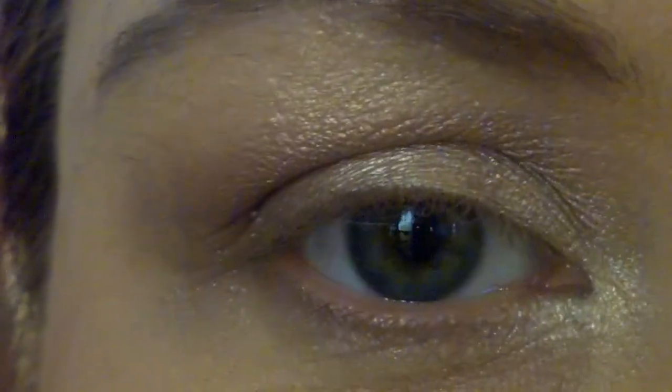Okay, now we're going to go back to the eyes, because I'm stupid and I forgot to do this bit. I'm going to use my Real Techniques Fine Liner Eye Brush. And I'm just going to keep it very simple. This is Maybelline's gel liner in black. I'm not going the whole way along there.